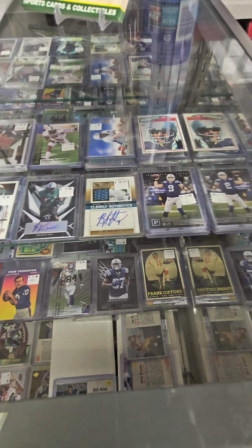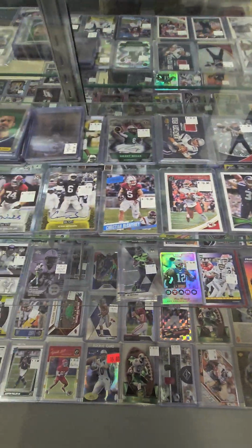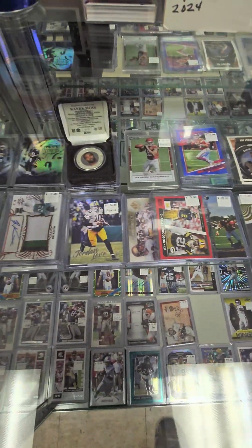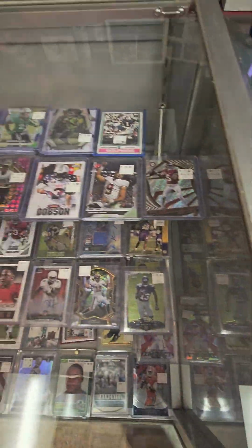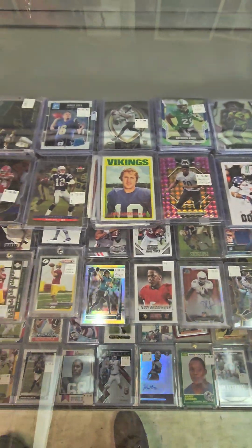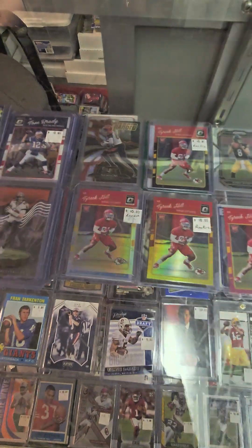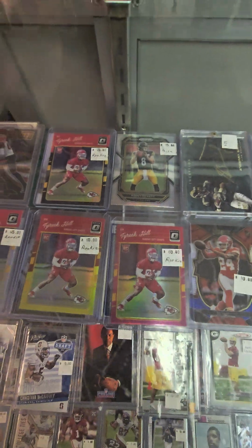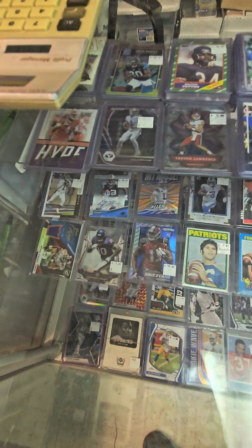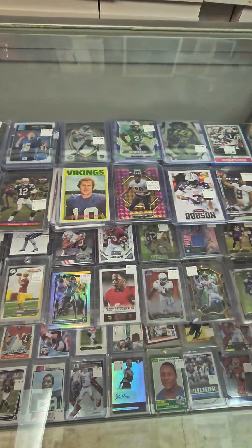Basketball showcase. Football showcase. They had a lot of articles in it. Get out of your way, Brett. Oh, you're good. Barry Sanders rookie down here, guys. Some Bradys. Some Tyreek Hill Optic. Oh, those receivers couldn't catch a ball. Well, you know what? When Diggs shows up to a game in a dress, then that's the problem.